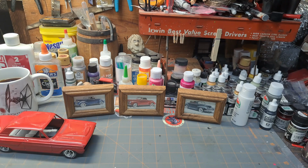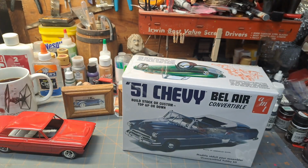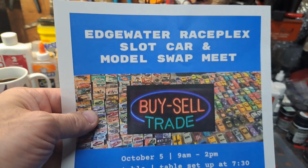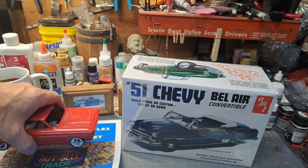So we got the kit from Dutch. Appreciate that. And then again, the announcement for the model car, slot car and model car swap meet coming up on Saturday, October 5th.